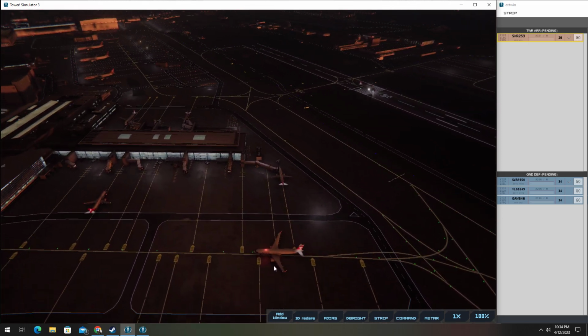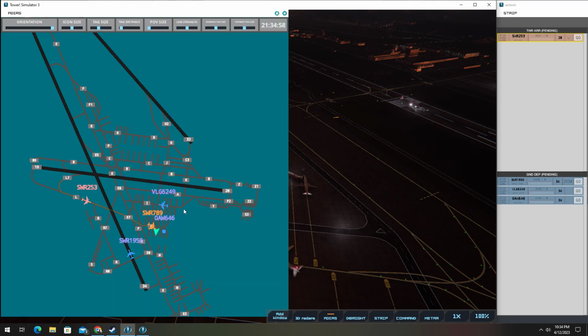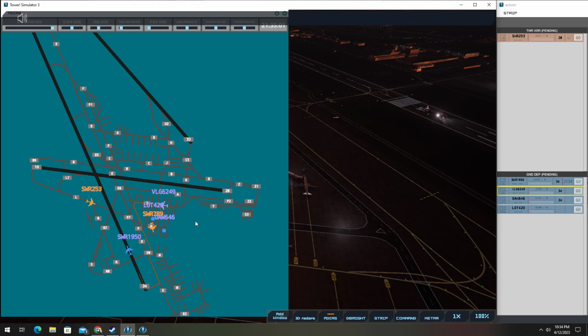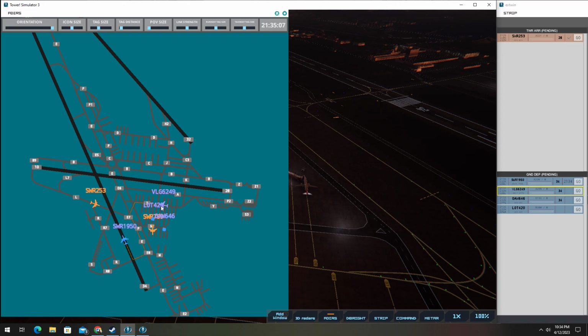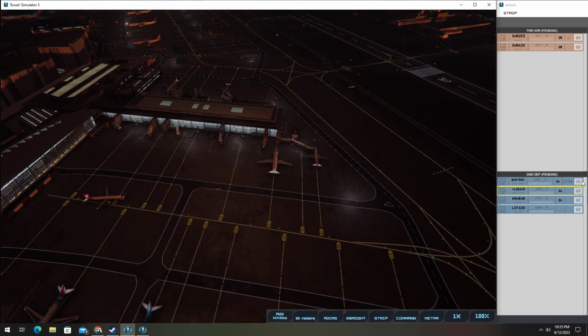Zurich ground, flying 6249 ready to taxi. Flying 6249er, runway 34 at Echo 8. Runway 34 at Echo 8, flying 6249er. Zurich ground, pilot 420 with information Alpha, requesting push and start.